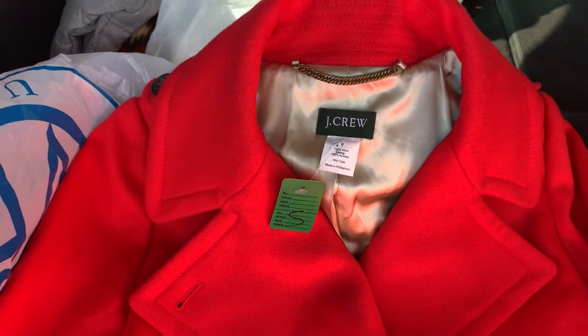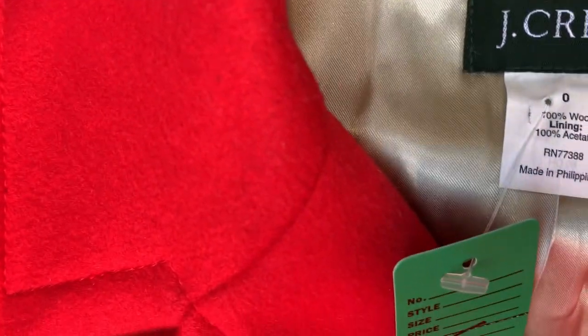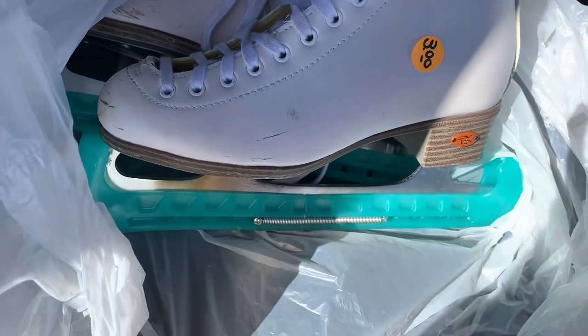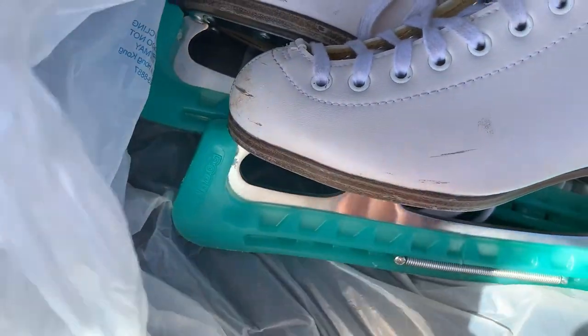All right, the next piece I picked up was this women's J.Crew wool double-breasted jacket in red. It's absolutely beautiful. It is a size 0, but it's just in fantastic condition. Super, super nice. And then last but not least from this store, we picked up a pair of Riedell ice skates. They even came with the guards on the bottom, which is super nice.